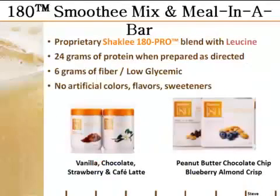And what Shaklee did is really the underpinning of the diet is the meal replacement products, the 180 smoothie mix, the meal in a bar. These are high protein, high leucine. So what these do is they assure that you meet your protein and leucine targets. Now, you get some protein and leucine from the snack bars, you get some of it from the foods you eat, but these provide a really good part of that protein and leucine, and so they're absolutely invaluable to the program to make sure you stay on that target and preserve your muscle mass. And like anything that Shaklee makes, you're not going to find any artificial junk in there. No artificial colors, flavors, or sweeteners.